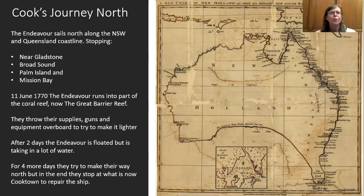But on the 11th of June 1770, the Endeavour runs into part of the coral reef. Now, we know it as the Great Barrier Reef. And it makes a big hole in the underneath of the ship, and it starts to take on water. So they throw their supplies, their guns and equipment overboard. Remember, they had very heavy guns like cannon on board, to try to make it lighter. After 2 days, the Endeavour is floated, but is taking in a lot of water. For more than 4 days, they try to make their way north, but in the end, they stop at what is now called Cooktown to repair the ship.